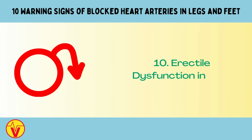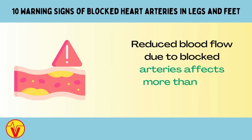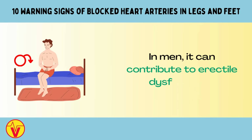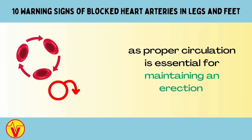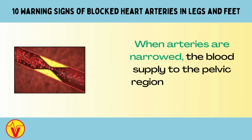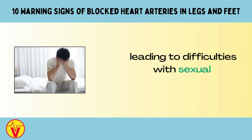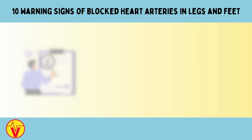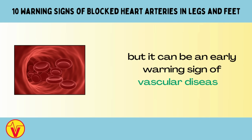10th, erectile dysfunction in men. Reduced blood flow due to blocked arteries affects more than just the legs. In men, it can contribute to erectile dysfunction, as proper circulation is essential for maintaining an erection. When arteries are narrowed, the blood supply to the pelvic region may become insufficient, leading to difficulties with sexual performance.